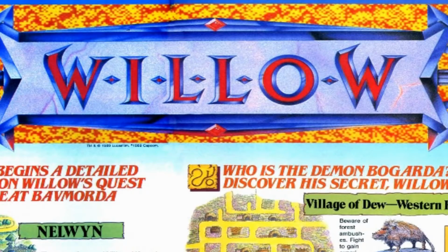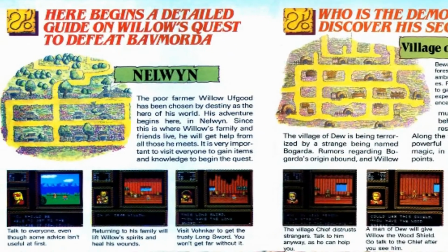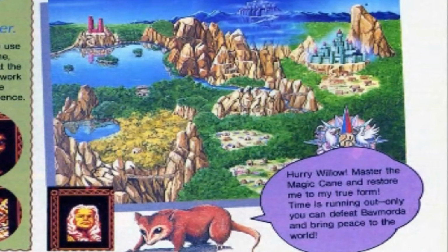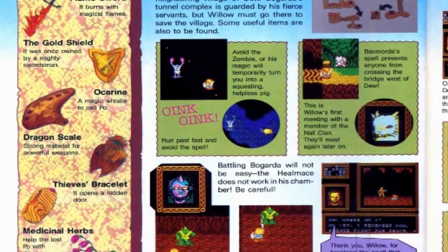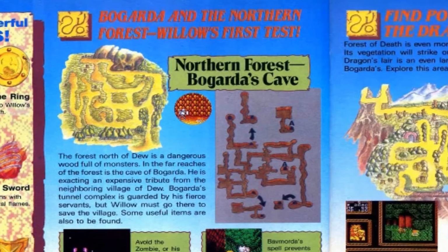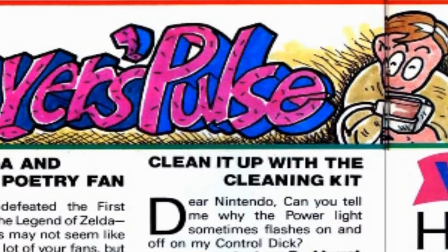Willow is here in full color glory, and I know I sound like a broken record here, but these hand-drawn maps are exceptional. Even today, I'll take maps like this over any text wall GameFAQs has to offer. This is still a game that I really need to sink some serious time into. It looks stupendous. Player's Pulse, we get an assortment of interesting letters this month.